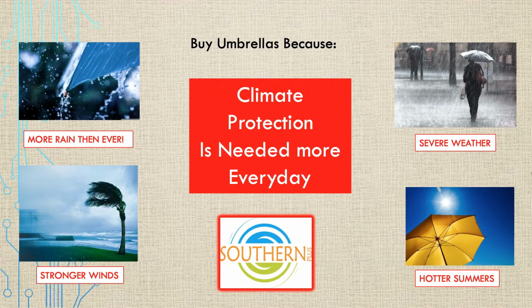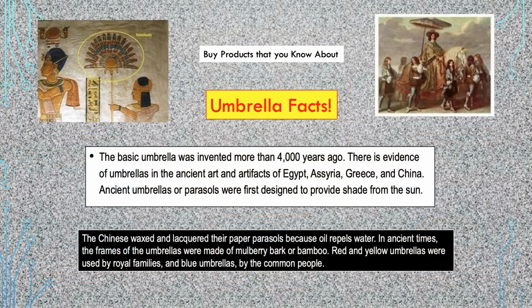And I like to buy products because they're needed. And umbrellas are needed for climate protection now more than ever, because there's more rain, stronger winds, severe weather is more frequent. And in these hot summer times, umbrellas protect you from the sun.